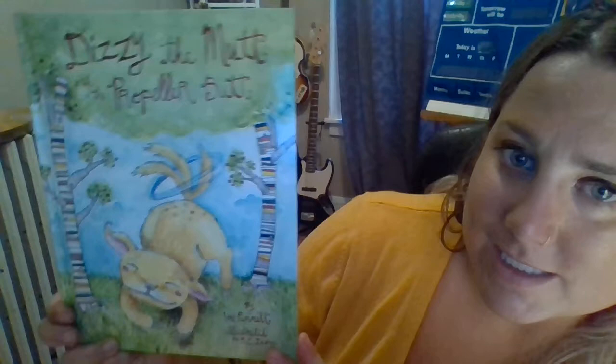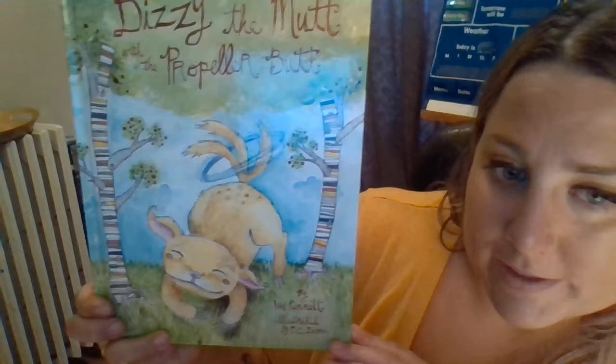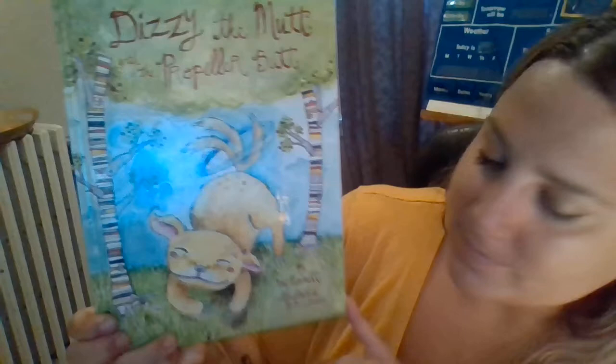Today we are going to have to be detectives. That means we need to solve a mystery. The name of our book that we're reading today is Dizzy the Mutt with the Propeller Butt. What do you think the story is about just by looking at this cover? Do you think it's about eating chicken noodle soup? Do you think it's about climbing a mountain? What animal do you think is on the front here? Let's find out.